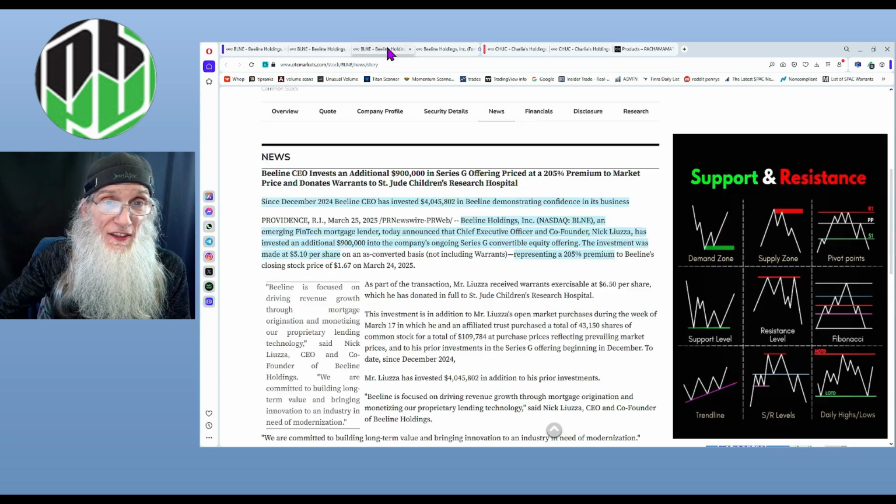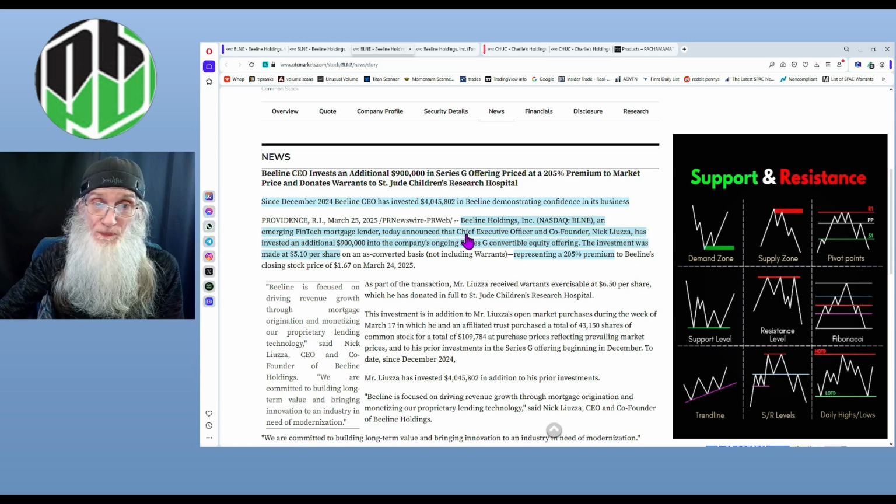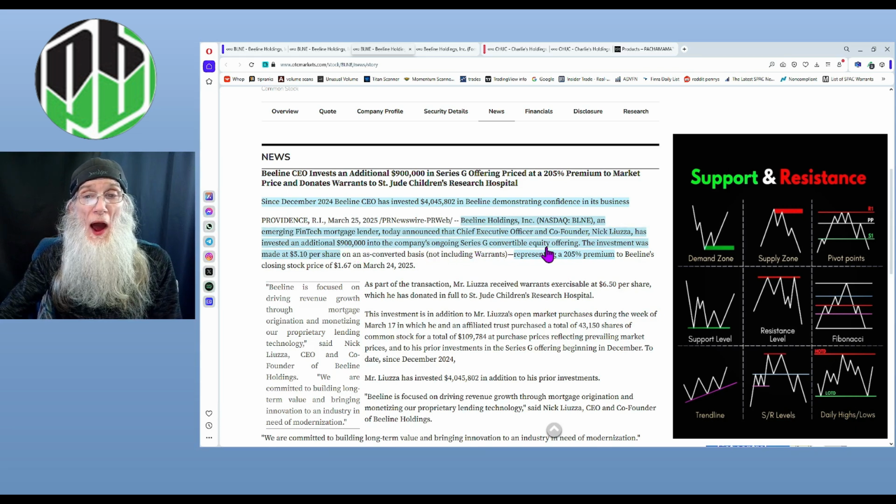Let's just dive on into this news. Beeline CEO invests an additional $900,000 in their Series G offering, priced at 205% premium to the market. Since December, the CEO has invested over $4 million into this company. That's some serious investment. Somebody believes something's going to happen to this company soon. They tell us here that not only has the CEO done this, but so has the co-founder Nick Liuzza. They have invested an additional $900,000 into the company's ongoing Series G convertible equity offering.